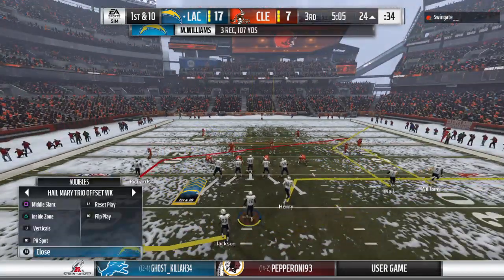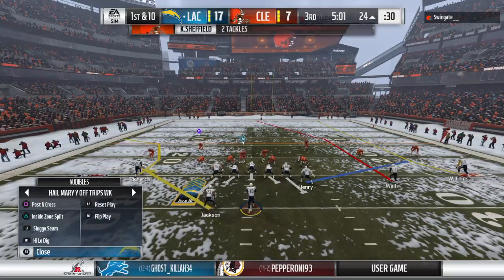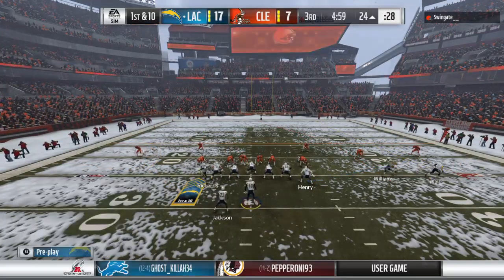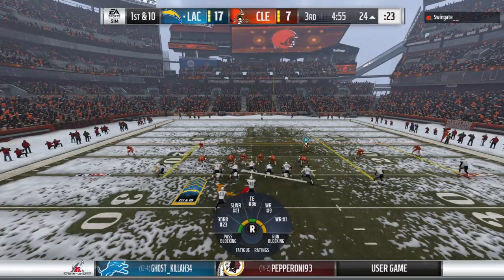I remember the days when quarterbacks would try this. They were holding their breath. But nowadays, they're counting on their receiver to be just a little bit better than the defensive back when it's one-on-one and the ball's in the air.